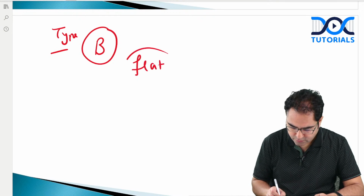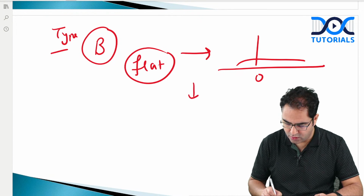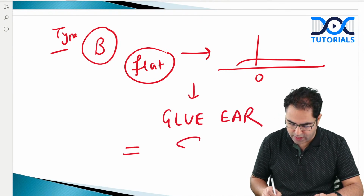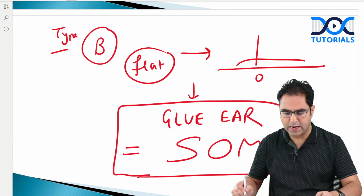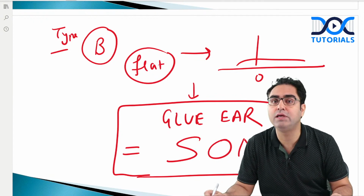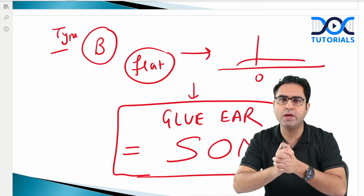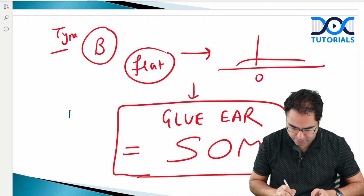Flat curve is seen in glue ear. Very possible question again, and nobody will forget glue ear is also called serous otitis media. Glue ear will be asked in your paper as serous otitis media, beta. Glue ear is synonymous with serous otitis media, and glue ear will give a flat tympanogram, which is called type B tympanogram, my dear friends. Type B.